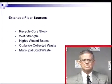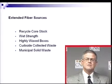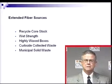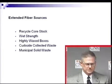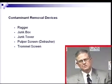This is when we have to do some very gross size separation of the materials in order to separate the cellulosic material that we want to have in the recycled fiber stream. All this requires specific pulping design changes that we can accommodate through the existing technology, but with some design changes. When we talk about contaminant removal, we'll talk about some specific devices.